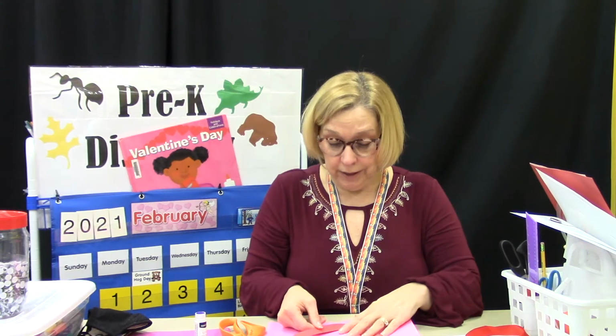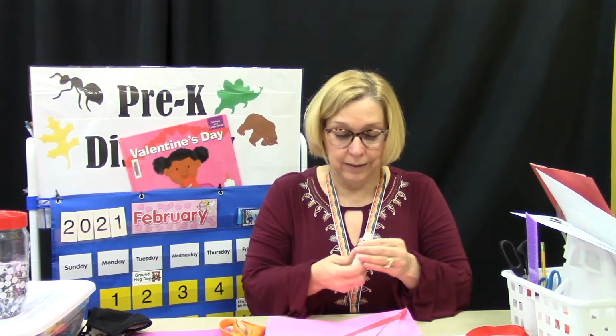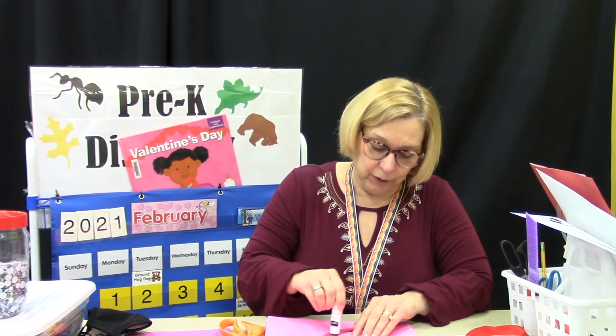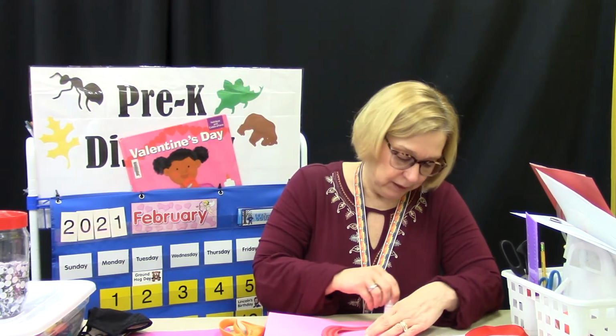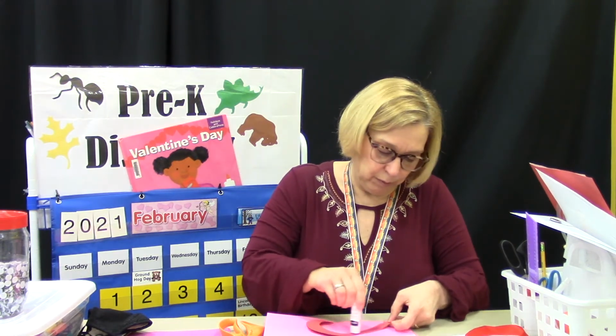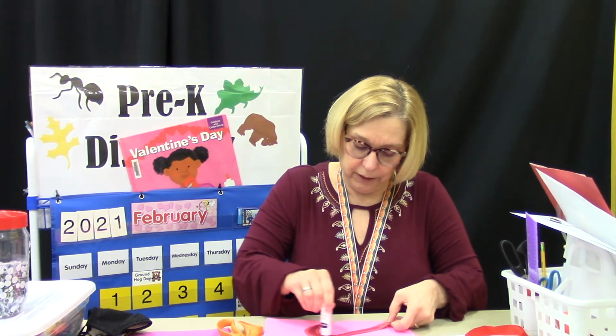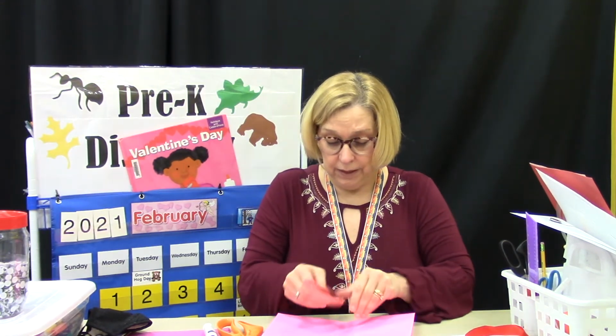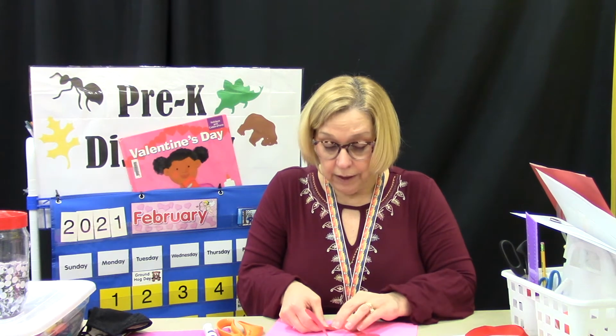Or I could take this one that I made and I could glue it in the middle so it's on both sides of the paper. Oh, and I'm not wasting it. I'm going to use it over again and kind of recycle it. So I'm going to take that one and I'm going to put some glue on it because we need glue. Lots of it, huh? Oh, it's really a lot. I'm going to stick it in the middle here.